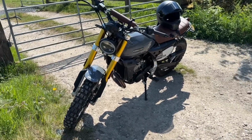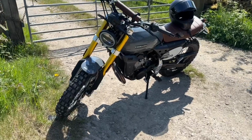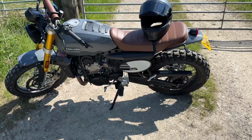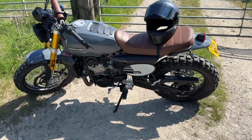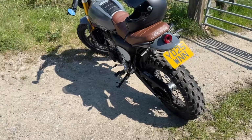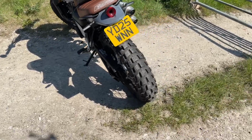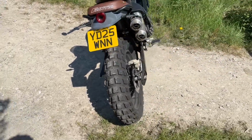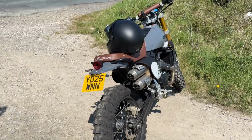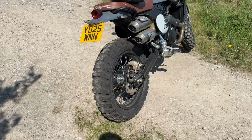I came from a 650 Yamaha, very heavy bike, and yeah, it was a lot quicker than this obviously, but the weight just made it too much really. Not fun, not flickable, whereas this is obviously a Scrambler style. It weighs probably 60-70 kilos less, so much easier to handle. Can do a bit of off-roading.